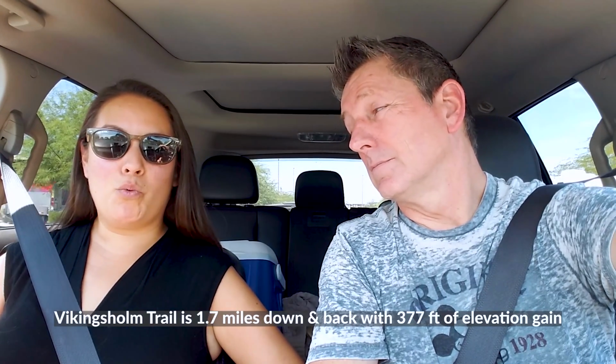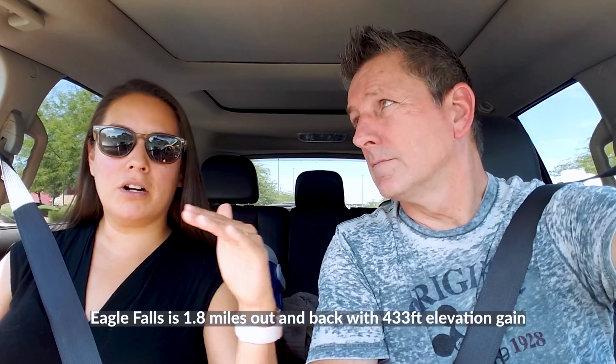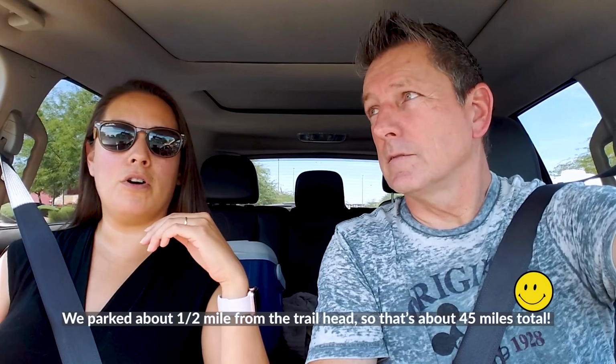Yes, we saw some people way out of shape going down there, and we're like, they're going to have a hard time coming up. But the thing is, we didn't only make it back to the parking area, we actually continued going up Eagle Falls to the actual lake. Yeah, Eagle Lake and Eagle Falls.